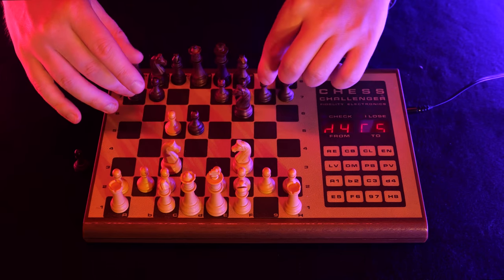But it has also developed three pieces, and it is attacking e5, where I had very much hoped to put my pawn. And now I cannot, because it is attacked twice by the bishop and the knight, and only defended once by my knight.